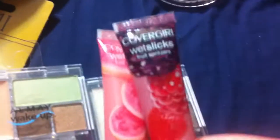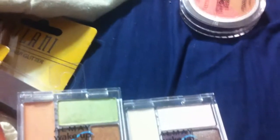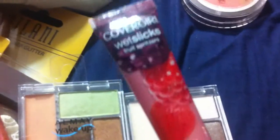I picked you up two of these CoverGirl Wet Slicks glosses that I really like. Can't remember the color of these. Let's see. Guava Splash. And Berry Splash. Those are actually pretty true to color, but you could use these to tone down a darker lipstick or something, or just wear them on their own.